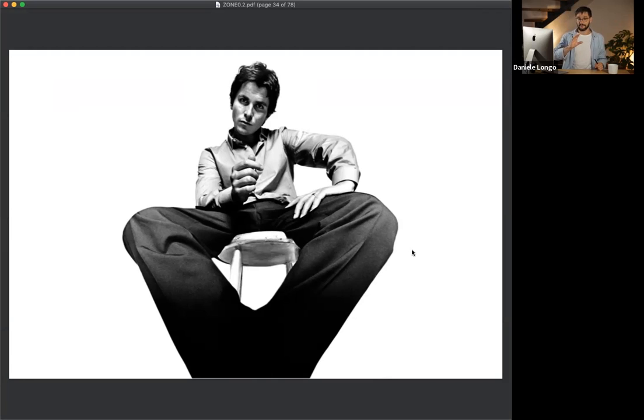And photographers will use lenses one way or another to enhance those effects. We'll see more about this. When it comes to portraits, it is considered wrong to use a wide angle lens, because look what happens here. We have a leg, a shin, that is the size of the whole torso here. And that perspective is being distorted by the use of a wide angle lens.